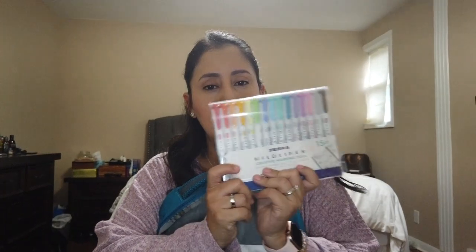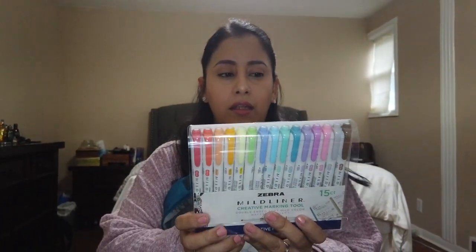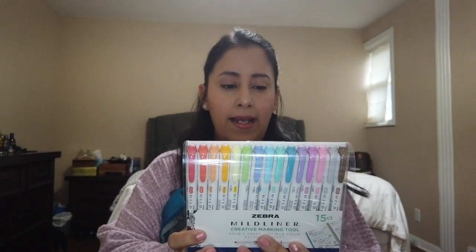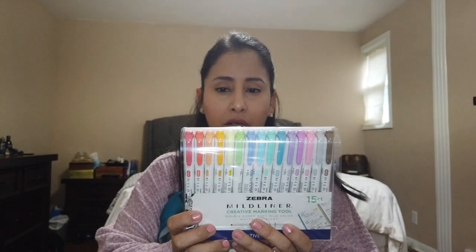I just got these markers, highlighters. No, yeah, they're called markers. The Medline highlighter and marker in one. They were on sale at Target, so I'm like, what the hell? Why not? Let me check it out.